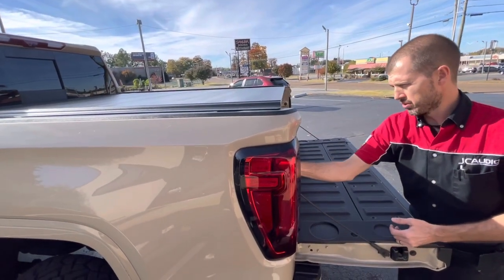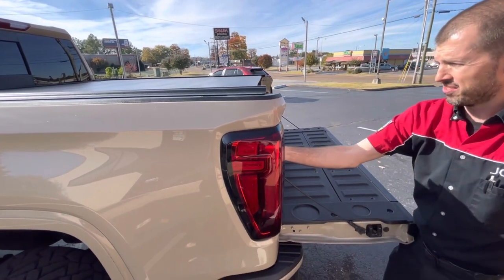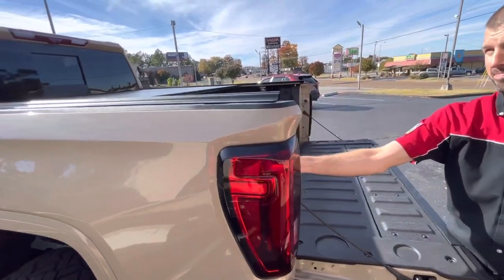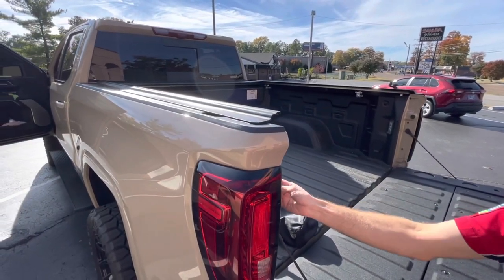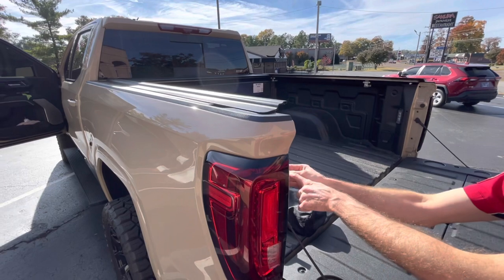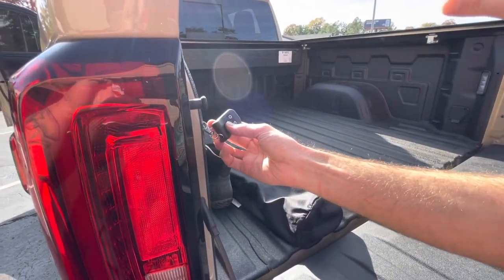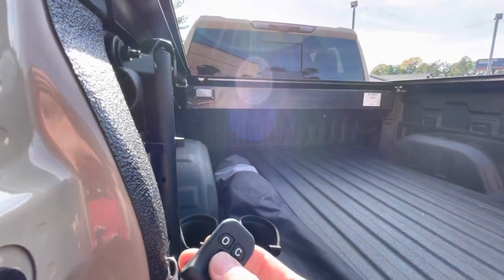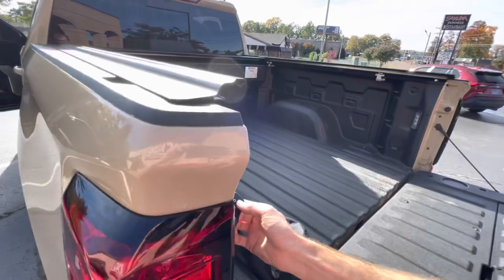So this thing is remote control and motorized, and you just hit a button and it opens it up. So you've got remote control is right here. I've got it just hanging in the bed, but open and close button. You've got a lighting up in the corner there. So if you hit the lighting, that pops on and off. So that illuminates the bed at night, so you can see when you get ready to close it up.